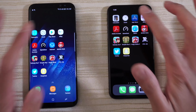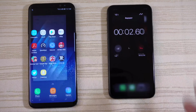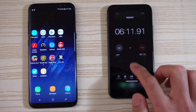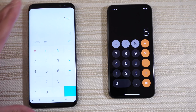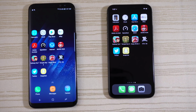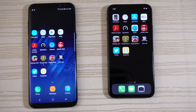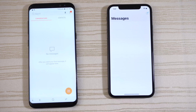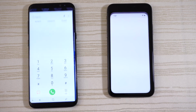App Store and Play Store. Still at the same place. Clock on both. Stopwatch still running in the background. Calculator on both. Same place, a little bit of a stutter here on the left. The camera. There you have it. Messaging. There you go. And the phone app.